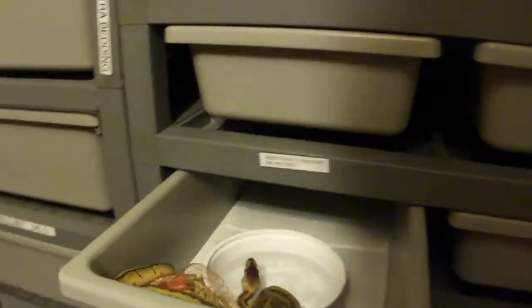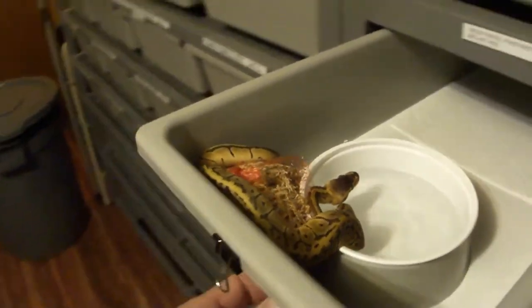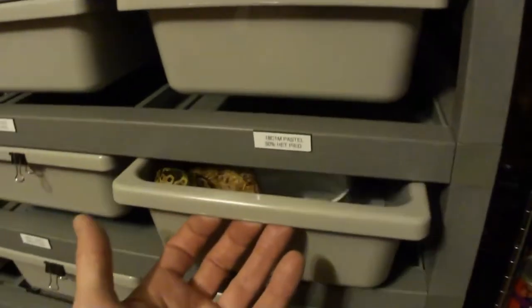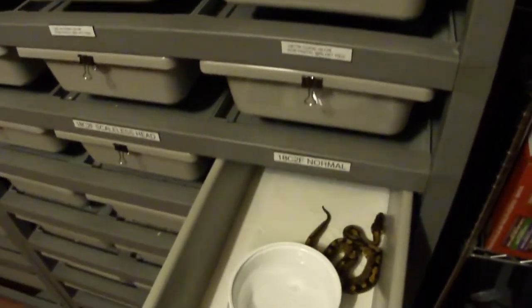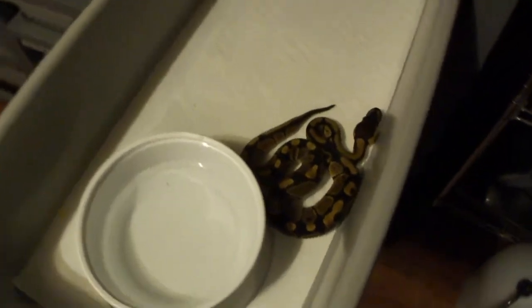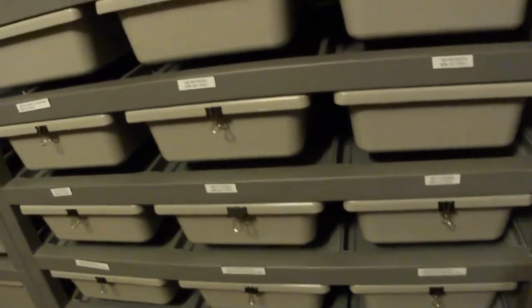So here's a quick update on my first 2 batches of eggs. Basically I moved them from the top down to the middle, so it's just easier to get to. And these guys are doing great. Most of them have eaten once. There's a couple that have been a little bit stubborn. The funny thing is, they like to crawl up on this wet moss sponge, which is kind of funny. And that one hasn't eaten, which is a pastel 50% het pied. And then I have a normal, which hasn't eaten, which is kind of surprising. Usually the normals are the ones that eat the most, the fastest.